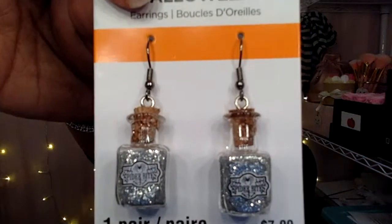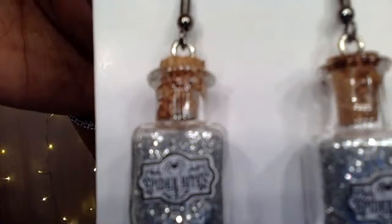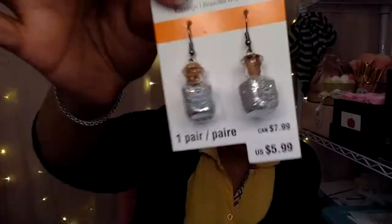I also got these potion earrings. They're just full of glitter and little magic potions. They have them in purple too at Michael's. I think one of my kids is going to steal these from me.